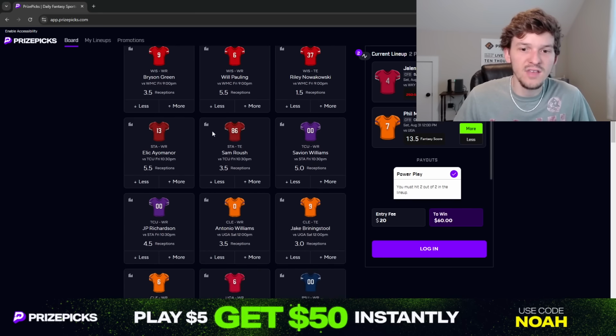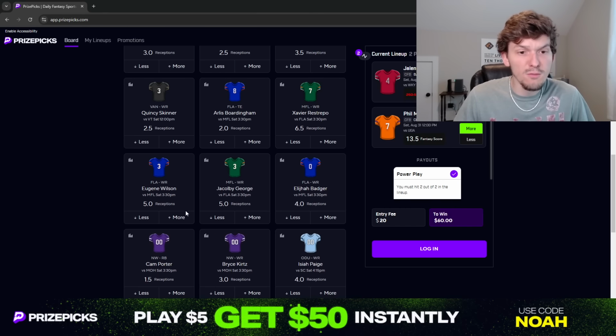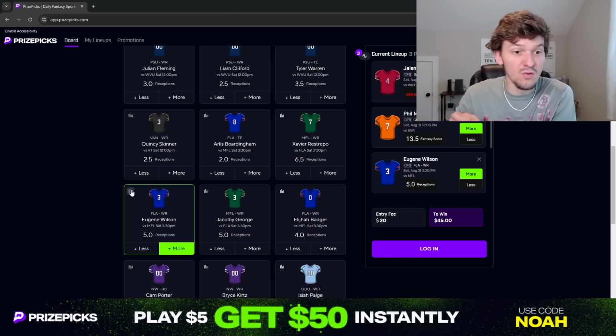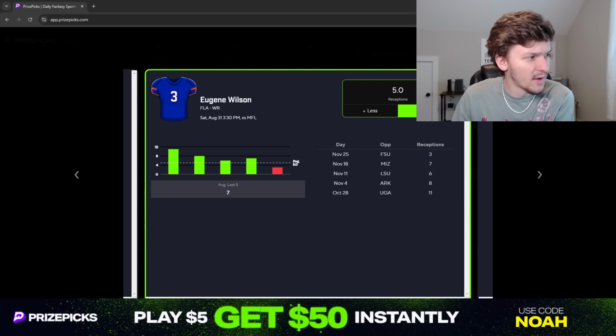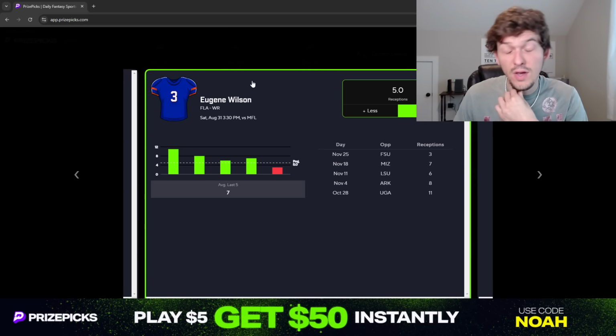Next prop I like is a receptions prop, and we're going to look at Eugene Wilson. I like Eugene Wilson for more than 5 receptions. Eugene Wilson finished this season really strong for Florida. He had at least 6 receptions in, I believe, 7 out of their last 8 games. So he went over this line in 7 out of their last 8 games last season.